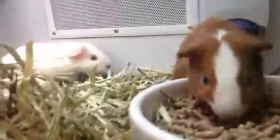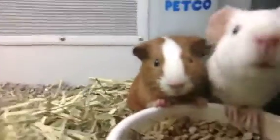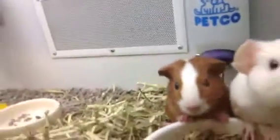You guys, I love this thing. It's so cute, this guinea pig. Oh my gosh. Oh, he's adorable. I'm dying of cuteness.